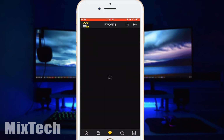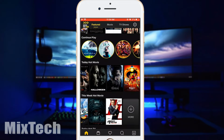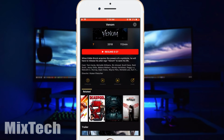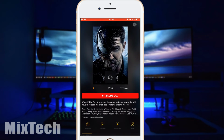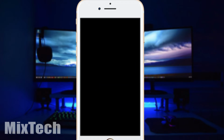The Pro app describes itself as the best app to watch movies and TV shows on mobile. It has a collection of more than 10,000 movies and TV shows, and the library is updated daily. All the content is free to watch and users will have to bear with ads.